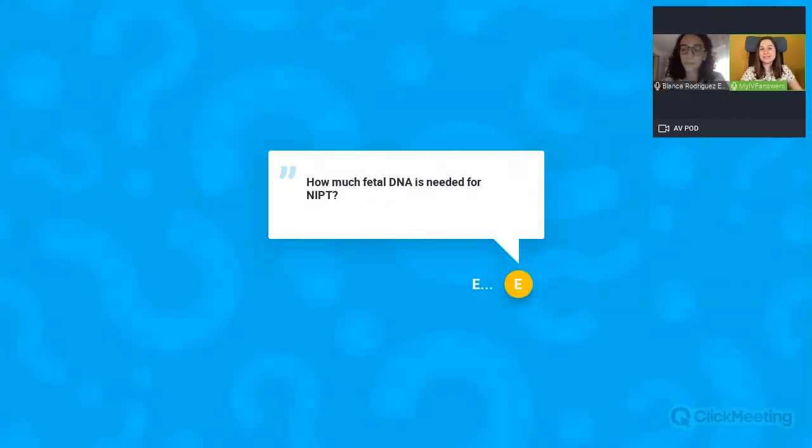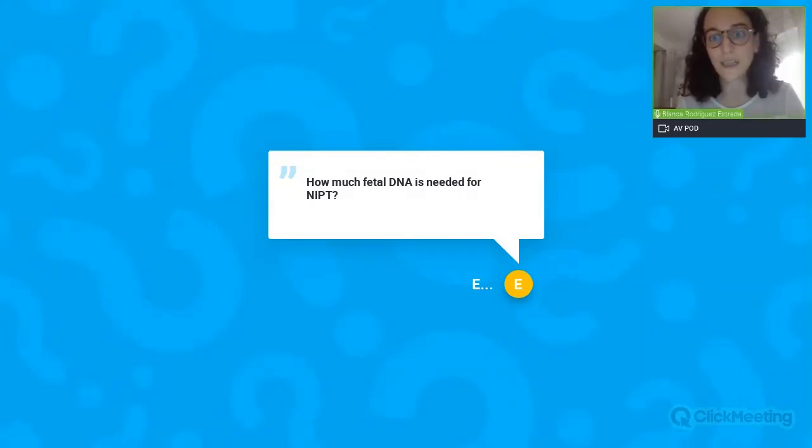How much fetal DNA is needed for NIPT? That's a tricky question. It's difficult to know how much in quantity. We can't say how many cells have suffered lysis and released the DNA, which is the cell-free DNA we need. What we can calculate is how much fetal fraction we need in blood. And for SAFEBABY, it's 3.5% of fetal fraction.